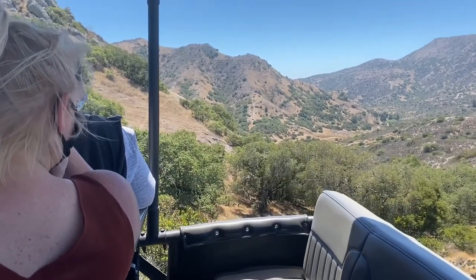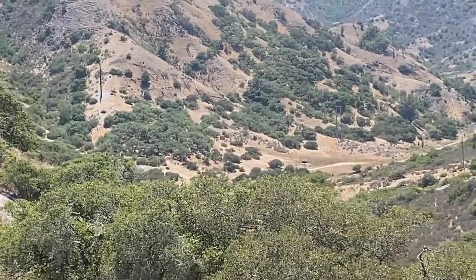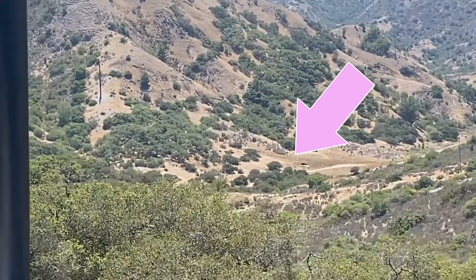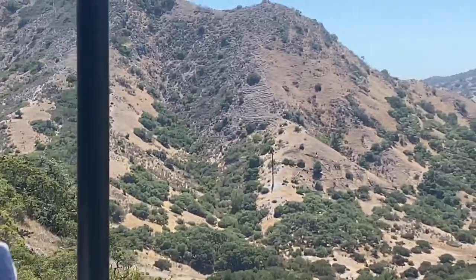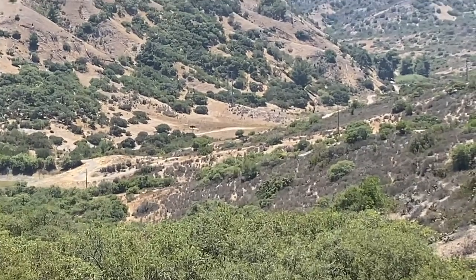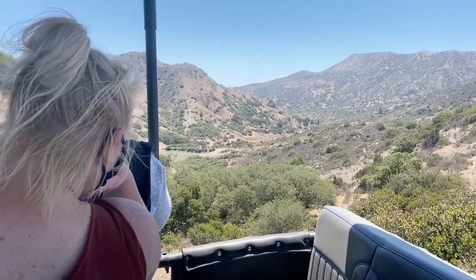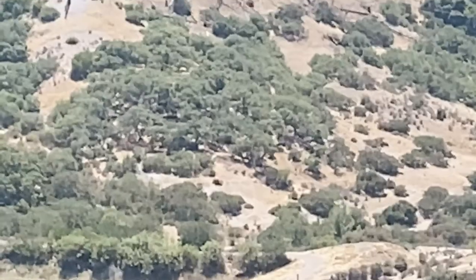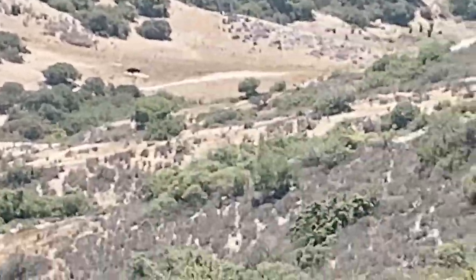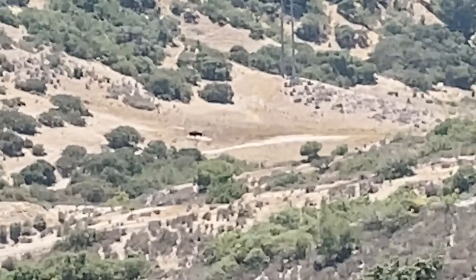You want me to back up? Yeah, sure. We saw one. Where's the rest of the family? Right there, the big brown. Good eye, guys. Sometimes what they do, they lay down, or they just stay put. They really do.